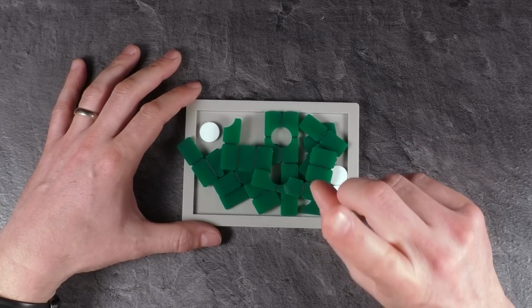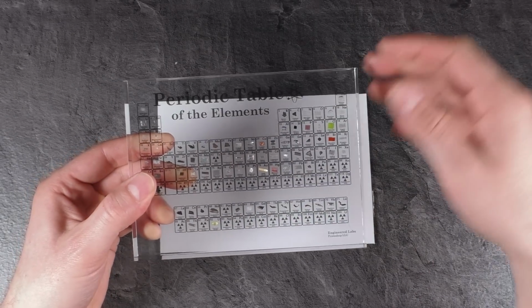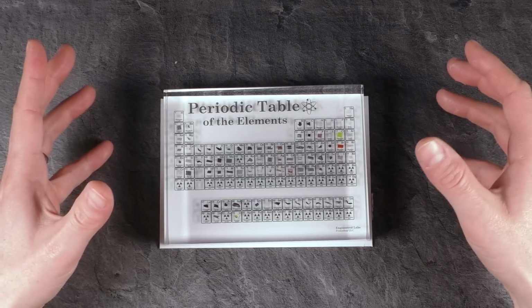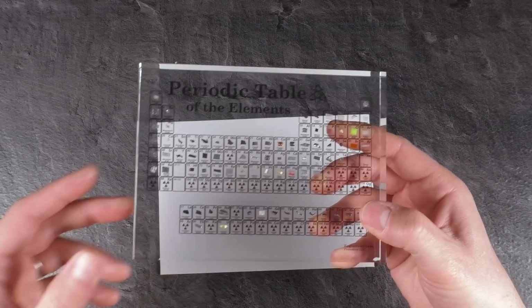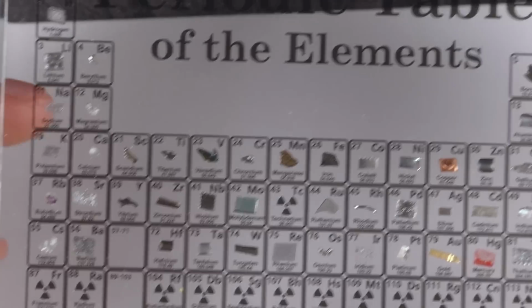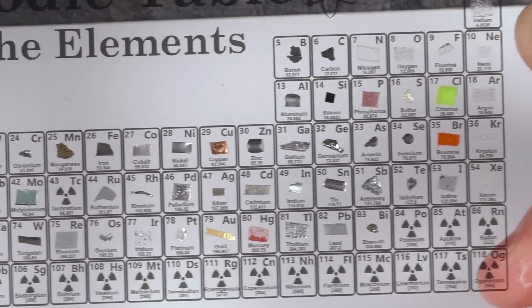But before, I have something very cool for you today. It's a periodic table of the elements, which sounds pretty boring. Probably a lot of you guys like, oh, come on, what is this? But this one is cool because it comes with a physical probe of each element. Let me just zoom in a bit, and here you can see it comes with a physical piece of each element in a periodic table.